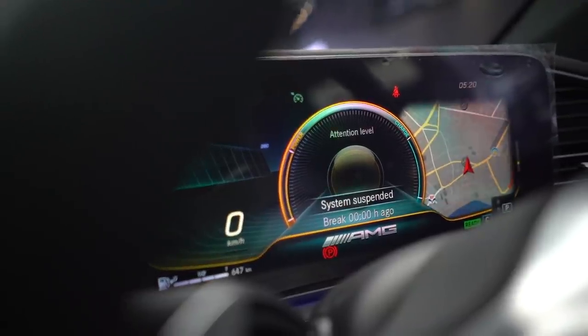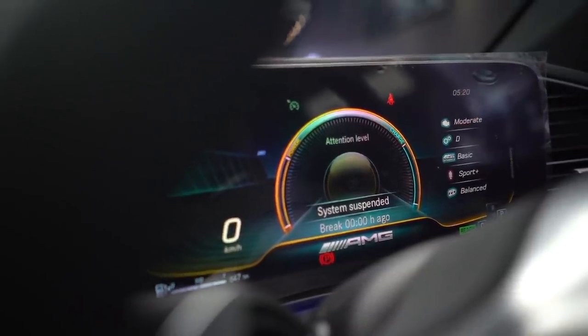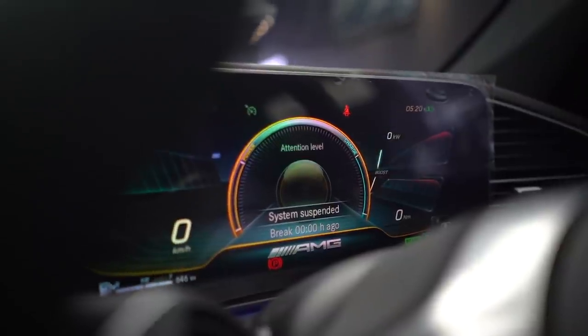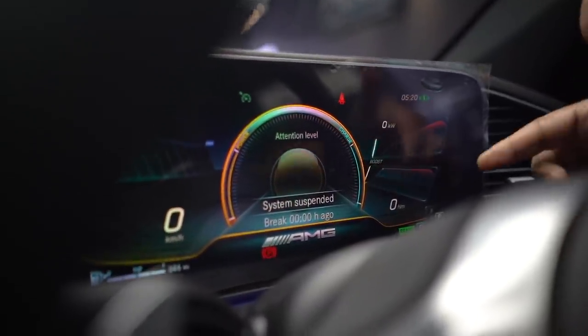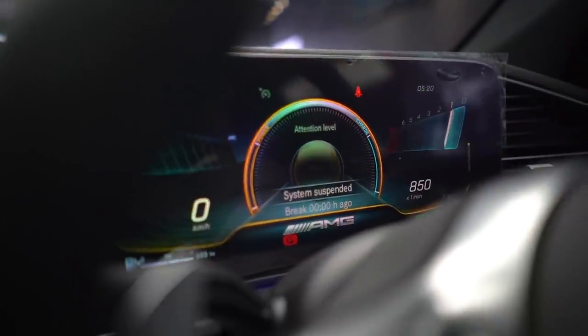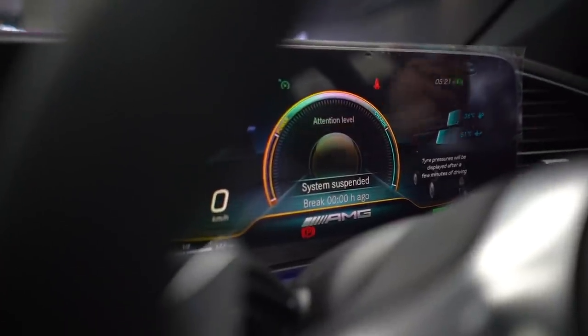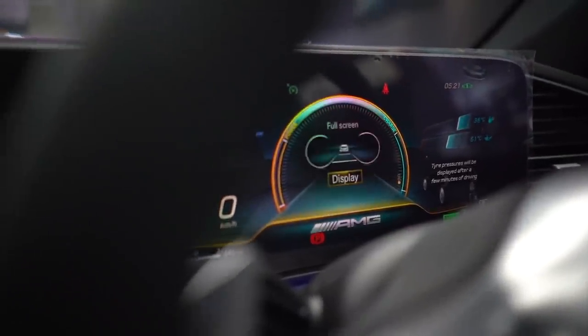The 4MATIC, obviously navigation. I'm telling you, Mercedes is killing it with the interior. As you can see, you've got the boost, kilowatts, Nm of torque. How cool is that? You've got your traditional AMG gauges, transmission temp, oil temp, and tire pressure as well. It's pretty cool. And you've got your main screen over here.